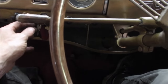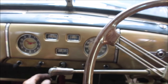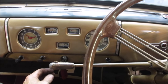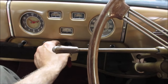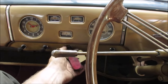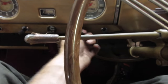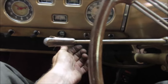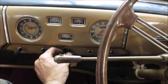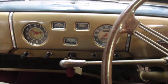All right, let's go give her a couple of revs. Where's the gas pedal? Shut off. Restart. What do we got? We got to pull one of these, right? There you go. It's got a neat little rap to it.